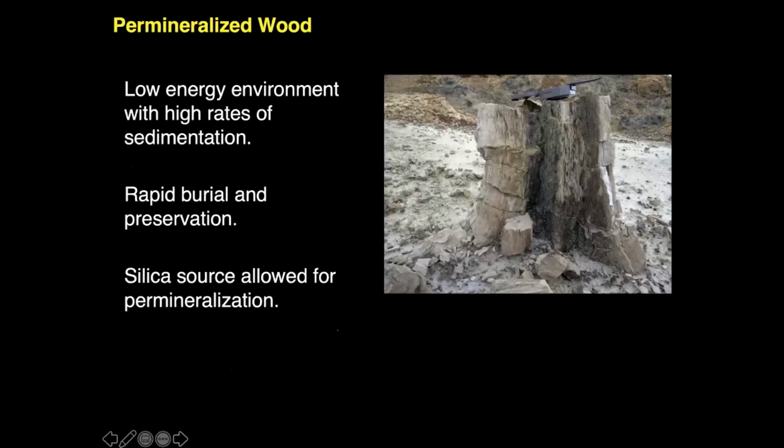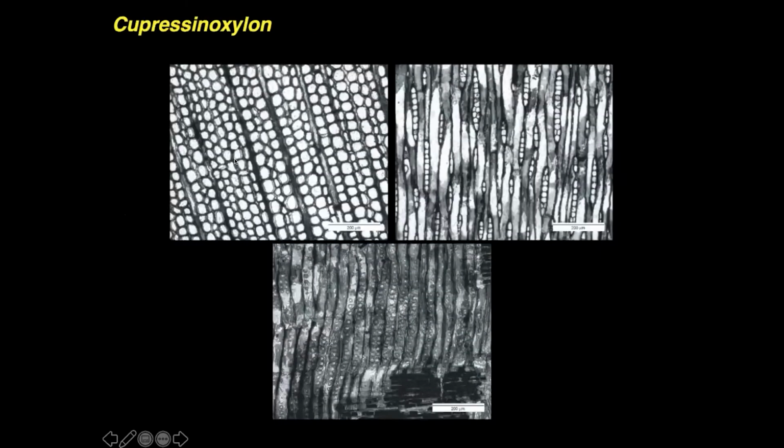I also mentioned I studied permineralized wood. And in these cases, we can see an in situ trunk here of permineralized wood. And this wood is really well preserved. The reason it's well preserved is that these were buried pretty rapidly, and they had a silica source that infiltrated their cell outlines to be able to allow for a three-dimensional preservation of the piece of wood. So I can see their cell, or the remains of the cells, the altered cell features to identify that wood.